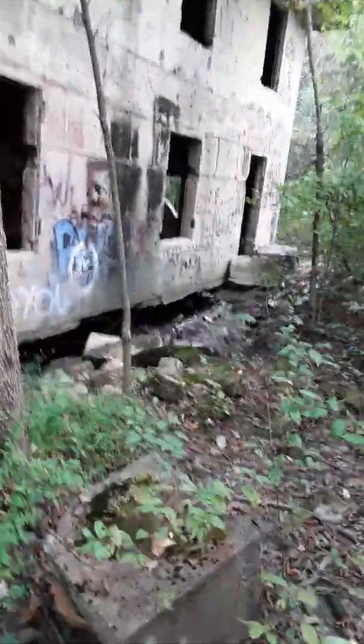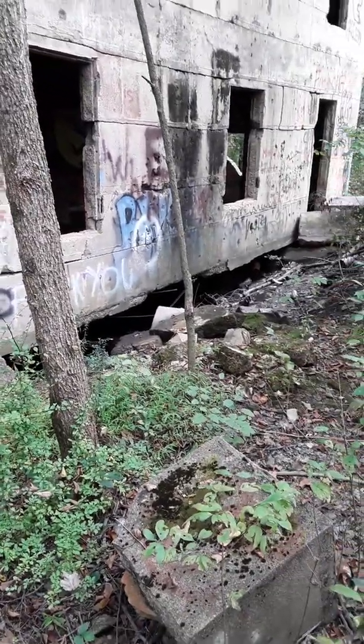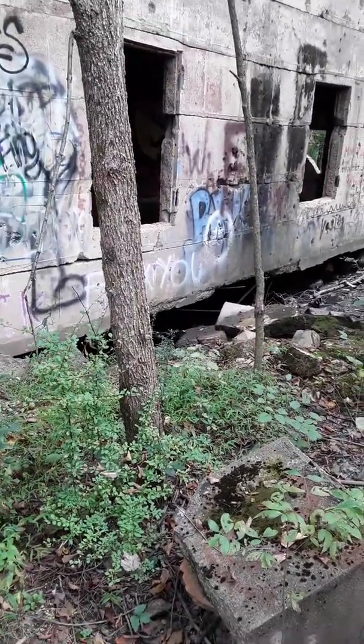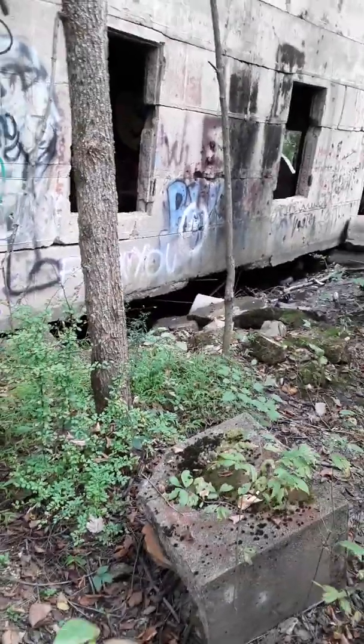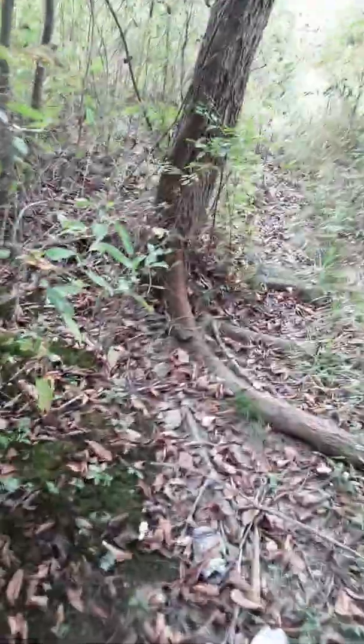No, we're not going to go in this one. Look at that. In fact, I'm going to back away from this one because at any given time, this one can come and collapse. It's going to fall this way in toward the center of the facility. So we're just going to stay away from that one.